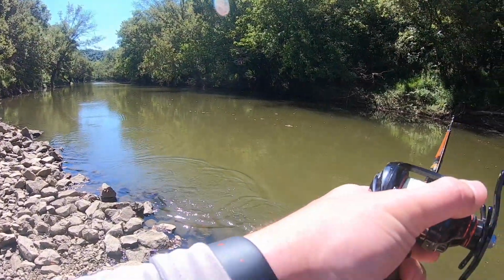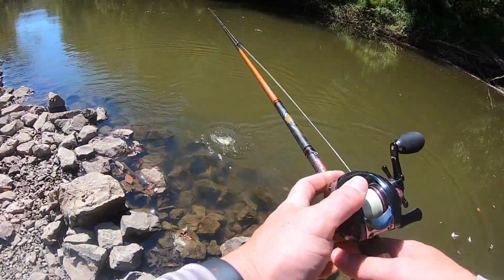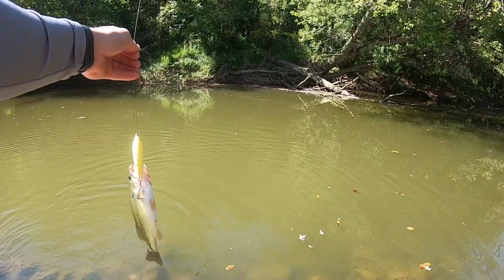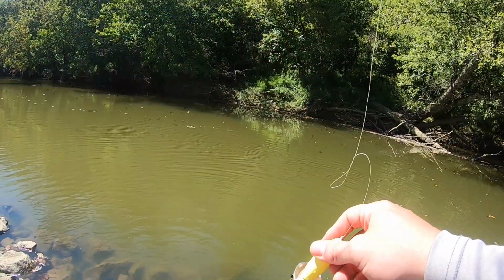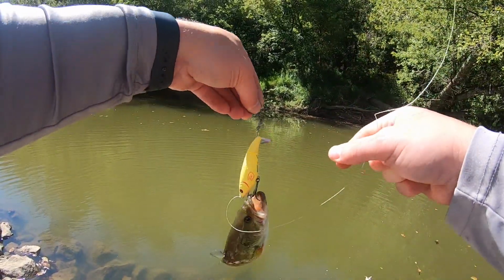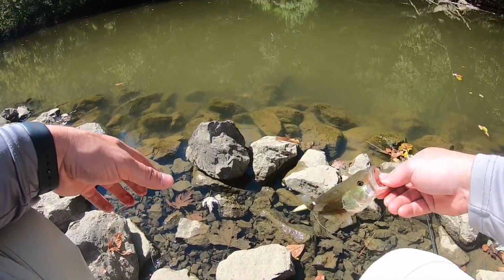There we go. Little bass, got my Whopper Plopper. I thought that first time when I cast out there, I saw something try to hit it. So we're on the board, nice little creek fish here. Let's get him off my Whopper Plopper. Let this little guy go, he's bleeding a little bit.